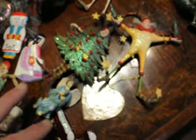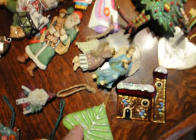And here's some kind of ceramic, or I don't know if they're plastic. They're kind of breakable plastic. So there's a couple of angels. I think I just bought those. Turn that over. What's that? Nothing. Okay. Rosemary, I think, made this.